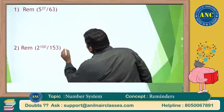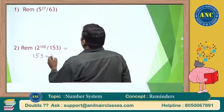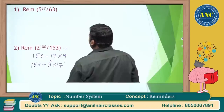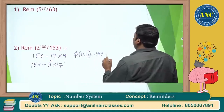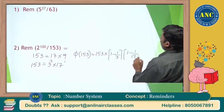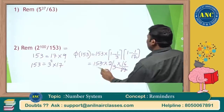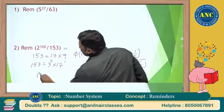Second one: 2 power 100 divided by 153. Euler's theorem is used when it is a composite number. 153 is 17 into 9, which is 3 square into 17 power 1. So phi of 153 is n into (1 minus 1 by 3) into (1 minus 1 by 17). These are nothing but 153 into 2 by 3 into 16 by 17. 51 3s are 153, 6 16s are 96.